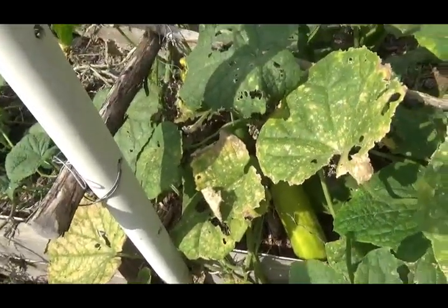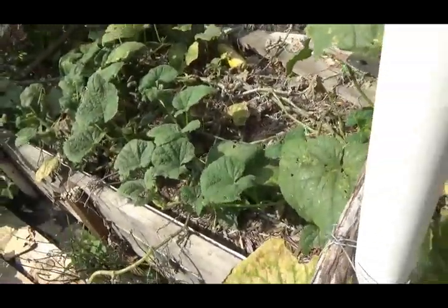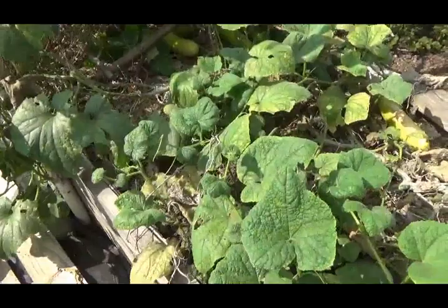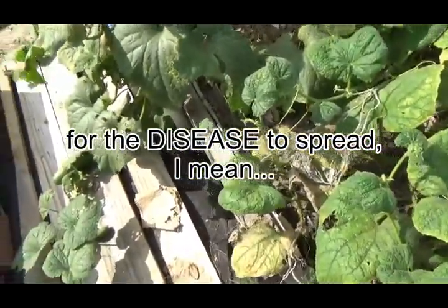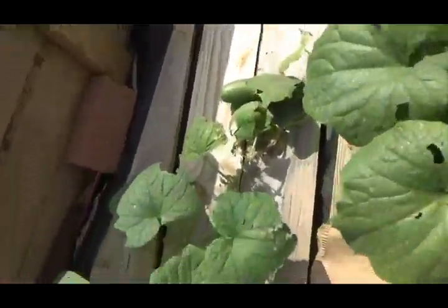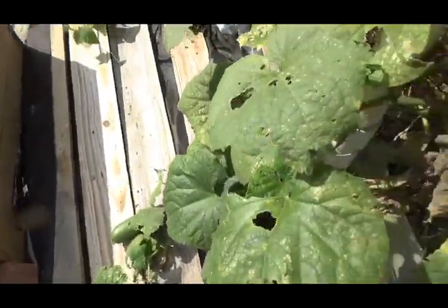So the first thing I did is I did not prune off the diseased parts. I just left it alone. And it took a long time for it to start spreading. And it's at the point now where finally it's getting pretty bad. But still, we've got some decent fruit growing. And the second reason is the variety. I believe it is the variety.